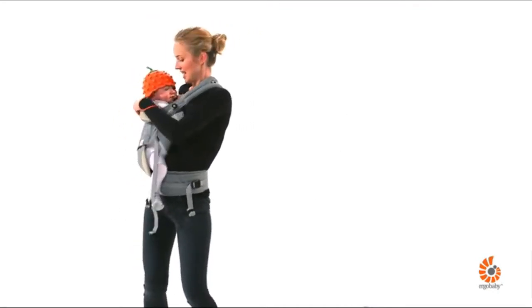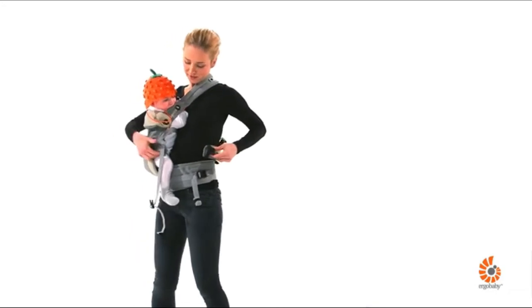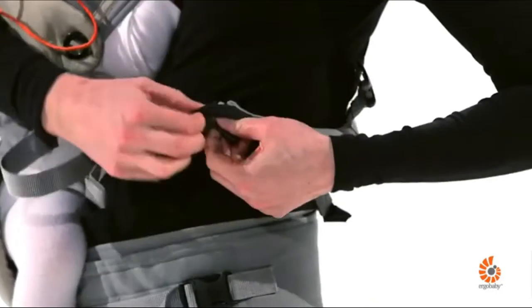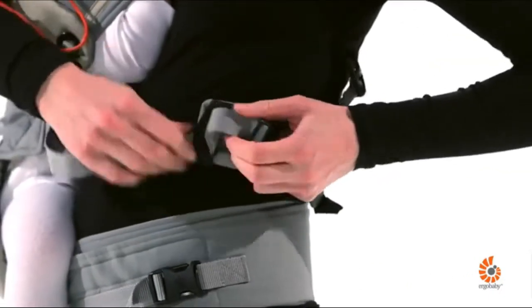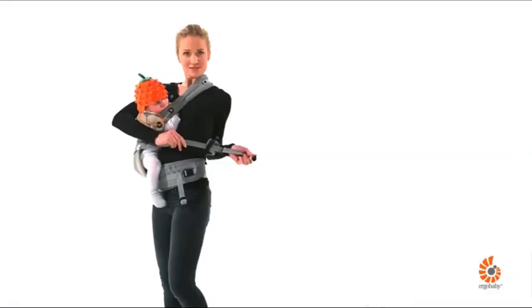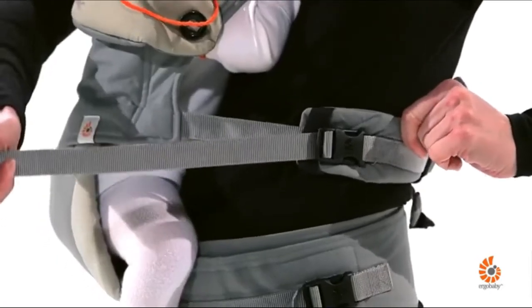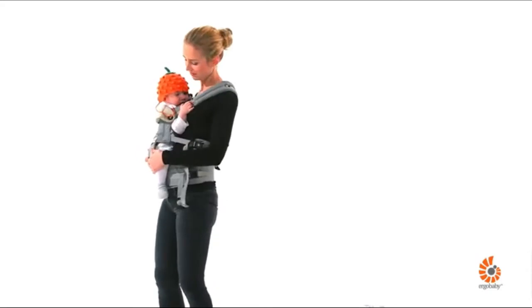Now take the padded strap hanging to the side of you, guide it around your waist, and attach it to the other strap hanging in front. Don't forget the safety loop. Tighten the strap to give your baby the best support. Adjust the shoulder strap until it is comfortable for you.